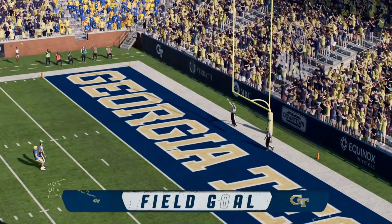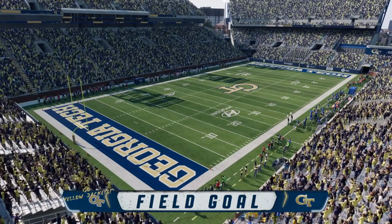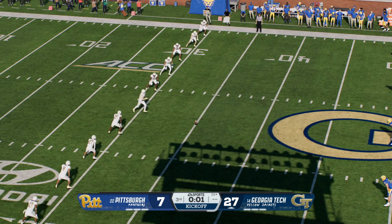The kick is good. He knocked it right down the middle. And that will extend their lead even further. Oh, Chris, it's a nice kick here to polish off that drive with at least 3 points up on the board.